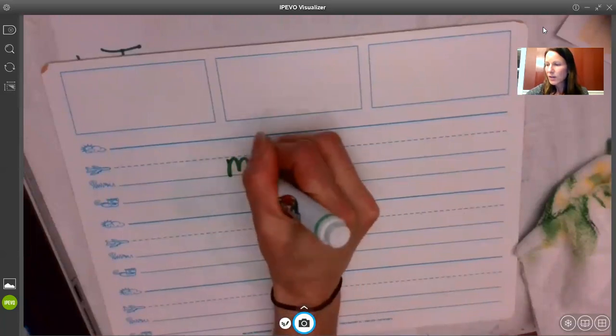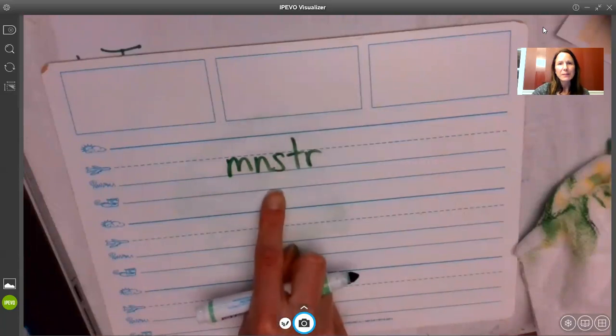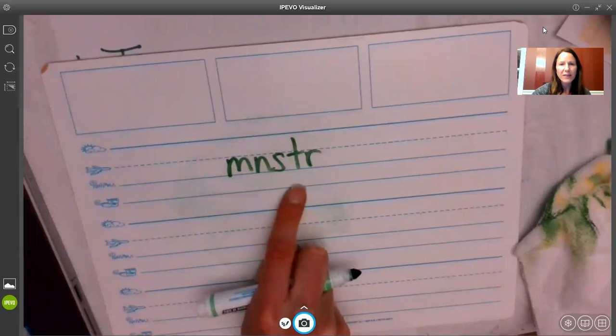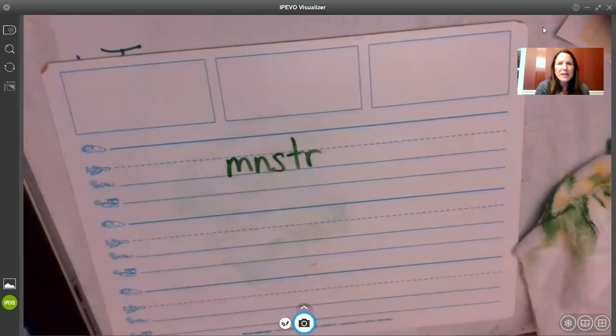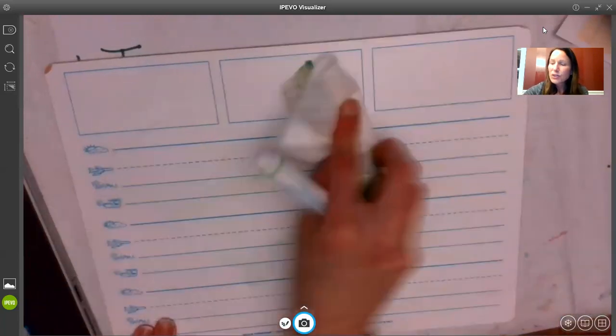And even in first grade, we might get something like this, and we would celebrate that approximation, right? Because they're really listening to the sounds that they hear, right? So celebrate everything and anything that they're doing in terms of reading and writing is great.